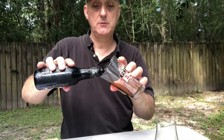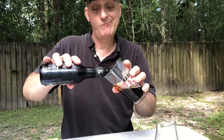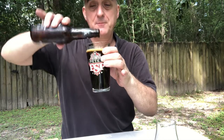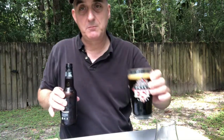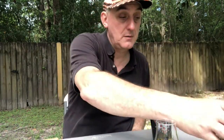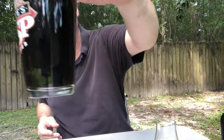I do like stout. I've always liked stout. I was very much into craft beers back in the 90s, although apparently it's a big thing. As you can see, I have a Pete's pint glass, which I don't even know if Pete's is still around. I used to really be into beer before I got into whiskey. And of course that looks mighty black, like a stout should.